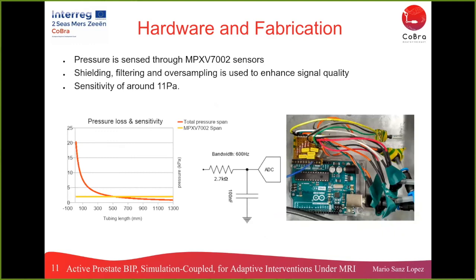On the electronics side, we used just some pressure sensors. So here you can see mainly the setup that we use on the MRI. The thing is that there are 12 meters of tubing that links the electronics to the phantom. So these 12 meters of tubing with such small cavities provoke a very high loss of pressure sensitivity. As you can see in this graph, usually we perform these tests with 12 meters of tubing, and with correct filtering, shielding, and oversampling, we can get a very high sensitivity of just 11 pascals. And here you can see the usual setup that we use for MRI testing, in which one of the sensors is open to air, just to detect any possible electromagnetic distortions.